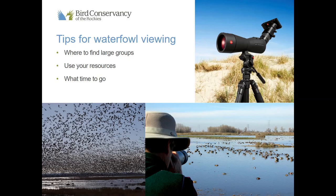Sometimes when we're waterfowl viewing, we can't get too close. So having a scope or something is going to make it a lot easier. So these scopes do vary in price.